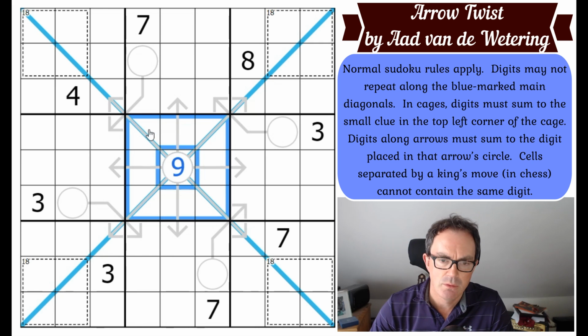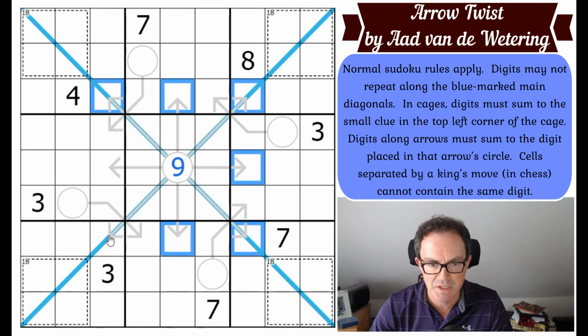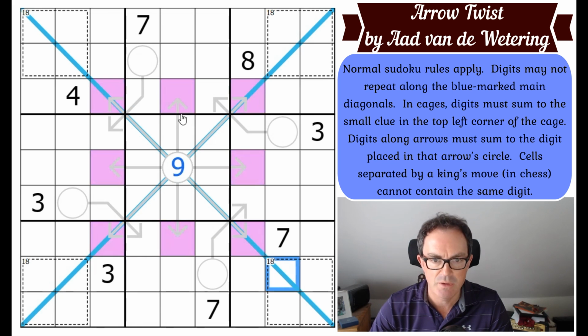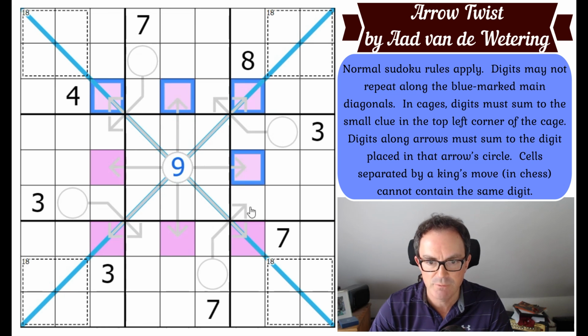But then, whatever they are, their complement in terms of whatever brings this. So if this was a 1, we would know this square was an 8. If it's a 2, we know this square is a 7, etc. So the tips of these arrows, these squares here, are 8 different digits. I'm going to highlight those actually, because depending on what we put into these squares, you know, if this is a 4, that's a 5, etc. So these have to be different.